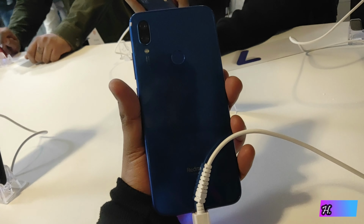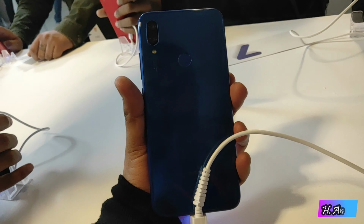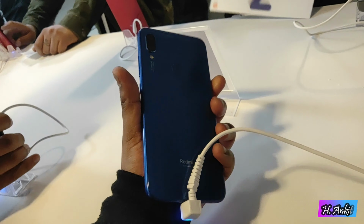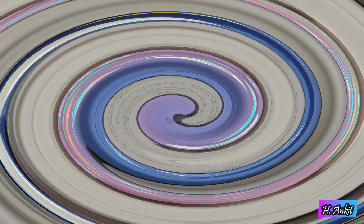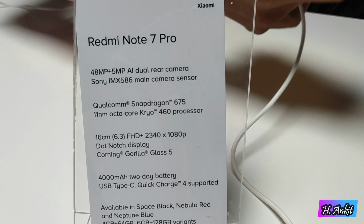Hello guys, Ankit here, and today I'll be showcasing the recently launched Redmi Note 7 Pro and Redmi Note 7 as well as the Mi TV 4A 32 Pro. So let's get started with the Redmi Note 7 Pro.